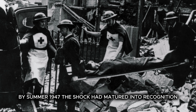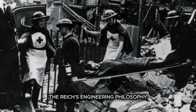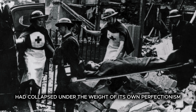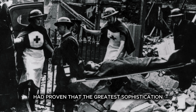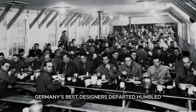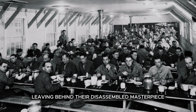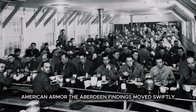By summer 1947, the shock had matured into recognition. The Reich's engineering philosophy, precision at any cost, had collapsed under the weight of its own perfectionism. The Americans had proven that the greatest sophistication lies in simplicity. When Aberdeen's gates closed that year, Germany's best designers departed humbled, leaving behind their disassembled masterpiece and the blueprint of the next generation of American armor.